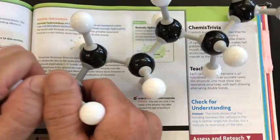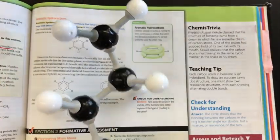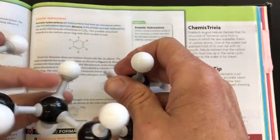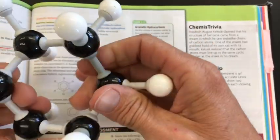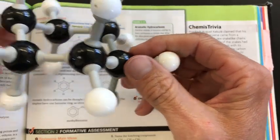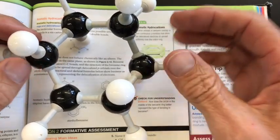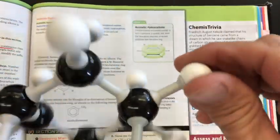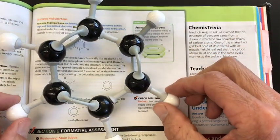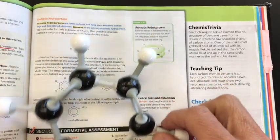Now, what do we call it if we were to take off a hydrogen off of this end and a hydrogen off of this end and then put it together end to end? That would be a cyclohexane. 6 carbons in a ring. Now what we can also do is we can actually take off 6 of the hydrogens and we can form this guy. So now we have a double bond on every other carbon, or every other bond is a double bond. That is benzene.